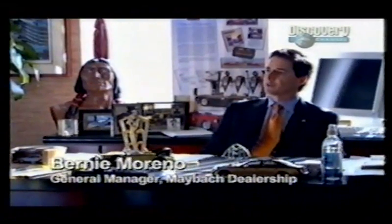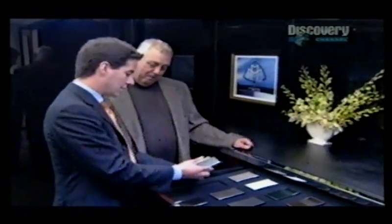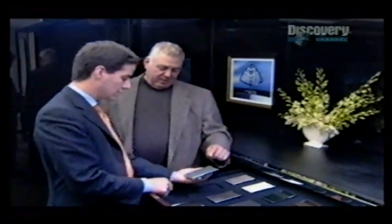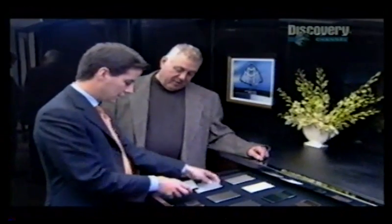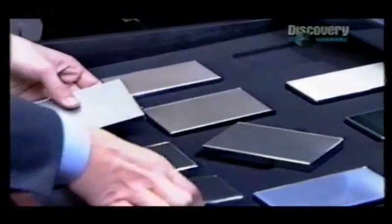I deal with the client directly rather than going through a salesperson, because obviously their needs are very, very specific, very, very large needs. A key selling point of the Maybach is that the customer can design the interior and choose the color and materials the vehicle is built from. Top body. This would be the new side, I think. Dr. Weiss has come to see Bernie Marino to decide the final details for his next Maybach.